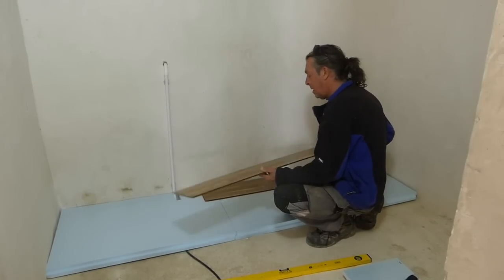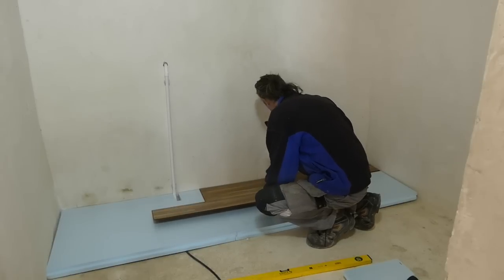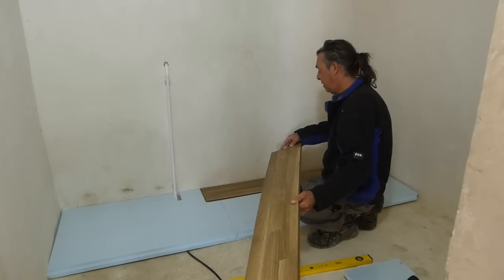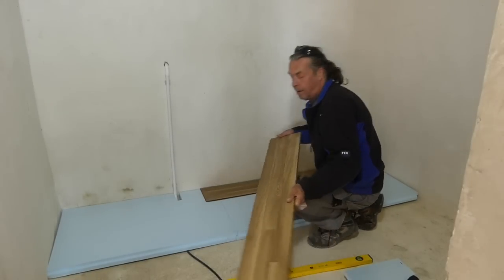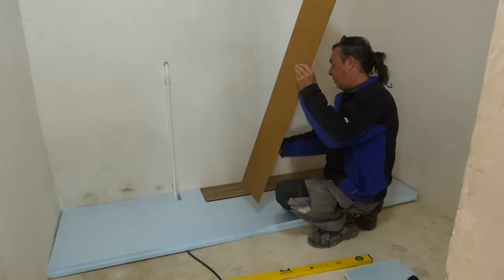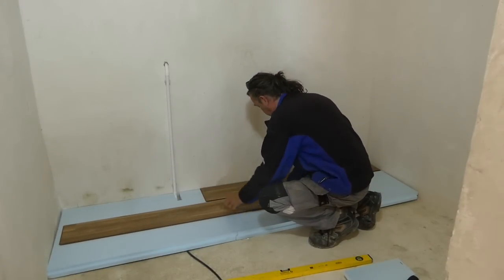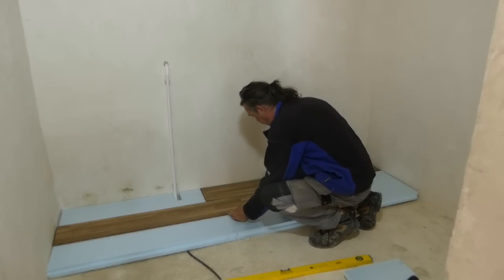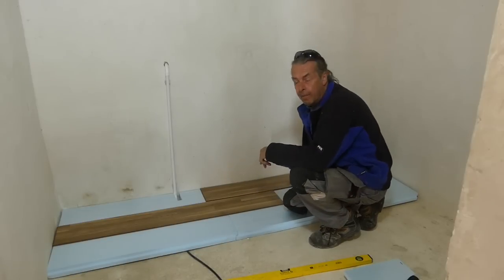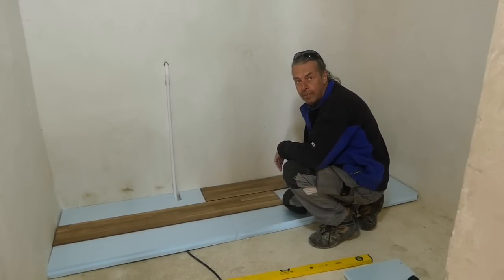So the first one's down. Basically these just slot into there and you press it down and it clicks into shape. So this end needs to go into there. I need to cut it. So basically I'm just going to turn it round the other way, because this is the end I want to cut, and mark it off this, cut it with a jigsaw, and hopefully that'll just click into there. Obviously I'm going to have to notch out for that again.